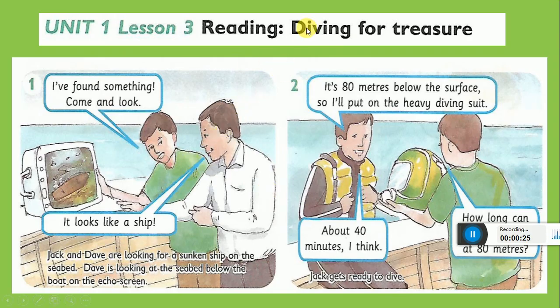First of all, look at the name of the story. Diving for Treasure. Look at picture number 1. Here are two boys in white shirt. This boy's name is Jack, and in green shirt this boy's name is Dave.